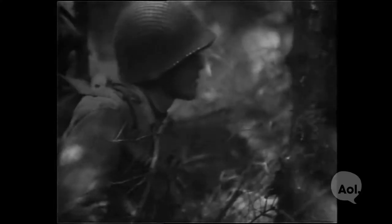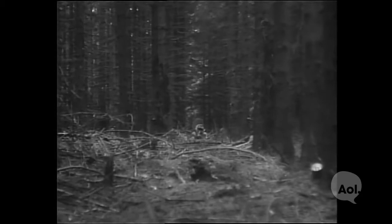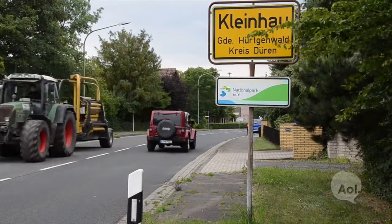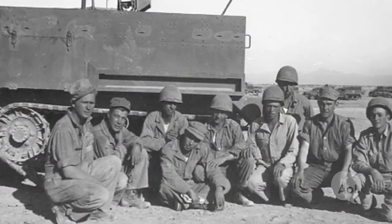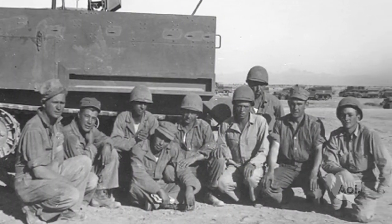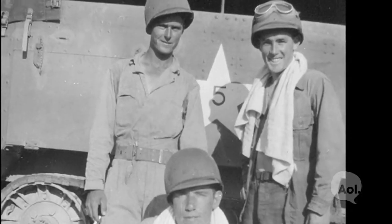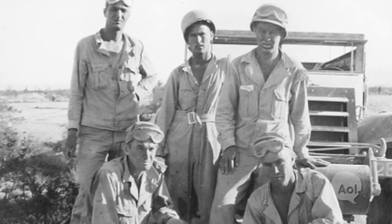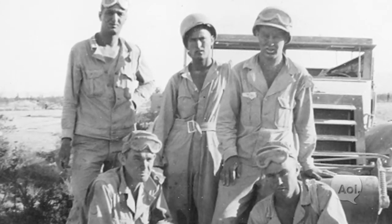His unit was fed into the worst of the Hürtgen fighting near the village of Kleinau on November 29th. They started out with 58 tanks and 750 men. By December 9th, 2 days before he was killed, his task force had only 8 tanks and just 70 men answered the roll call. I'm standing very close to where my uncle was killed.